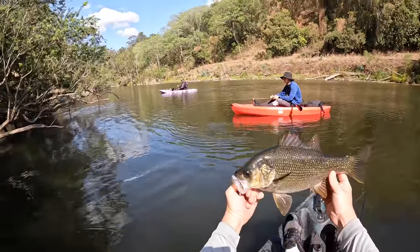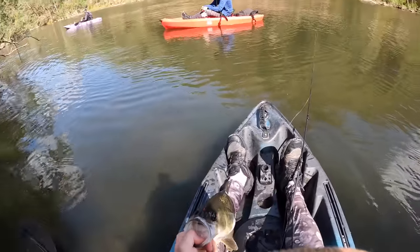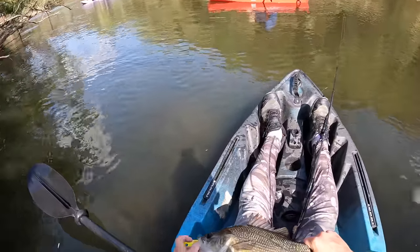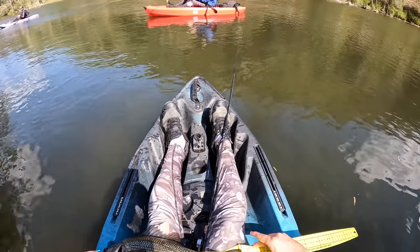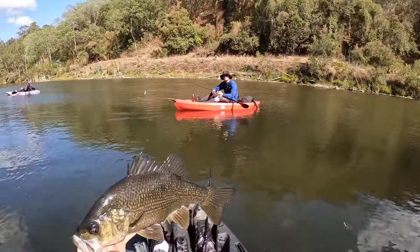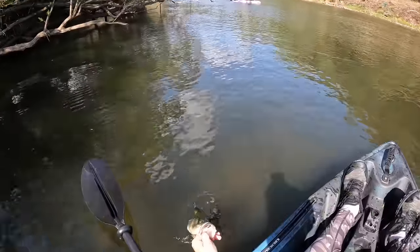They actually look like dam fish. They do. They're just that big. Yeah, you might be right. He might be over 40. He's bang on 40 in the middle of the ruler. Yeah, 40 centimetres. That is the smallest of the day. We caught 7 fish and that's the smallest. We haven't caught one under 40 yet.